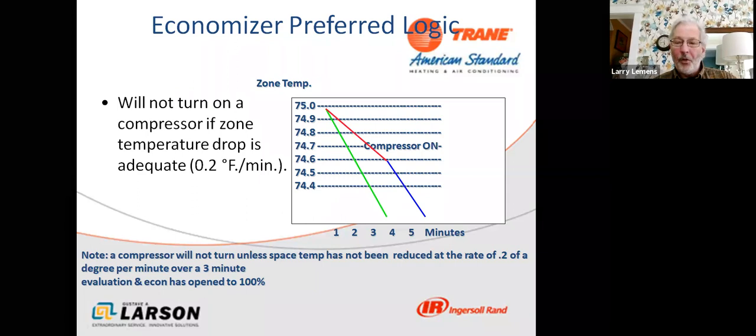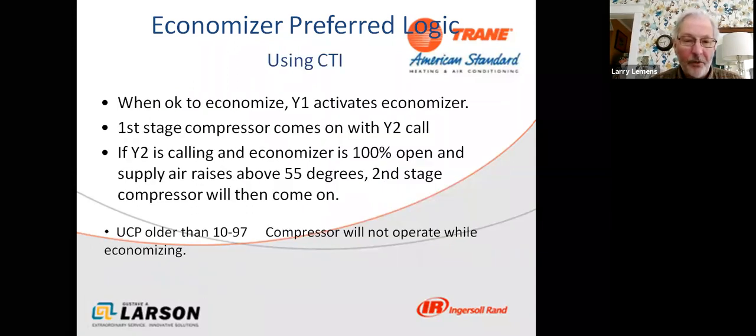So when you have a DC control, it has a lot more logic built into it. It can make those decisions and basically lock out compressors. Whereas if you have a 24 volt control, it operates a little differently, which we'll get into here in just a minute.